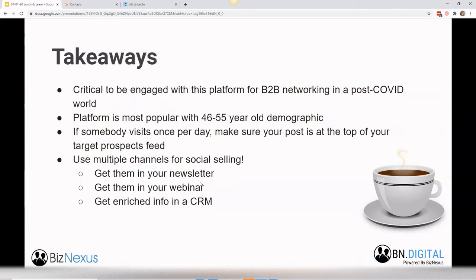The takeaways from the demographics and from the LinkedIn usage, I think again, it's essential that you're on this platform if you're in B2B anywhere, right? Everyone's been engaging with it since the pandemic. That's only going to accelerate regardless of what happens with all of this. The platform, again, is most popular with people who are pretty seasoned in their careers, with business owners especially. That 46, 55 plus demographic, that's LinkedIn's wheelhouse.